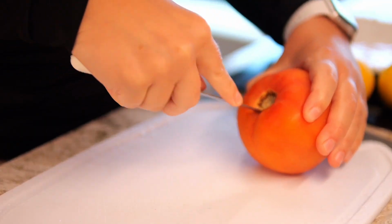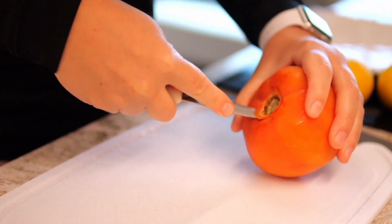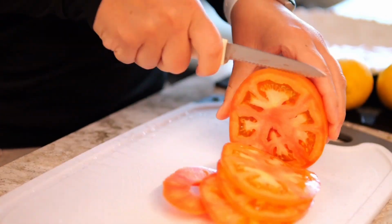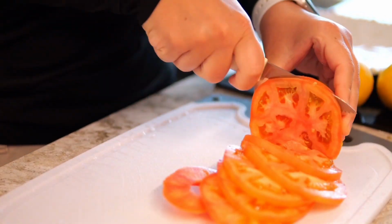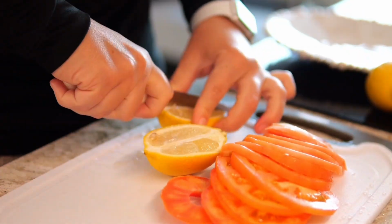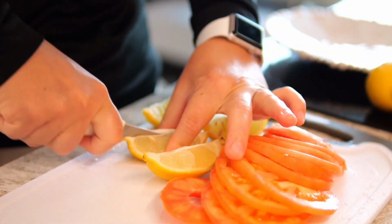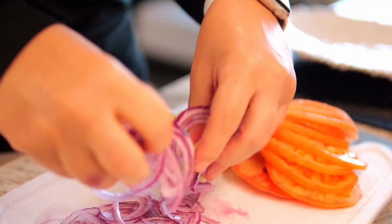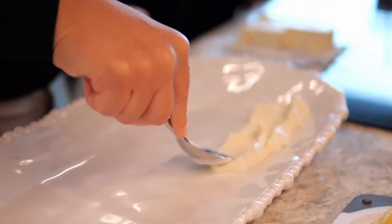In addition to the fruit tray, I'm making a bagel and lox platter. I'll core and slice up some tomatoes, lemon wedges, and red onion. I'm not a huge breakfast fan just because I have an egg sensitivity, but if I had to pick a breakfast to eat for the rest of my life, this would be it: bagels and lox. And when I go on cruise ships, I order this every morning.